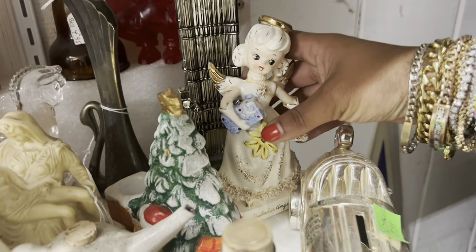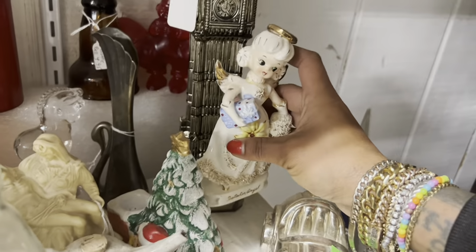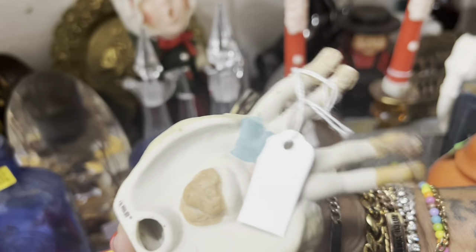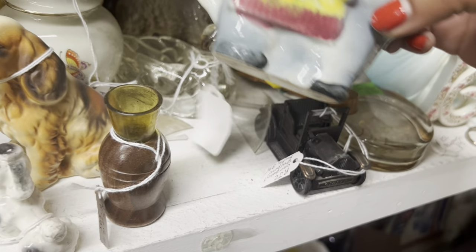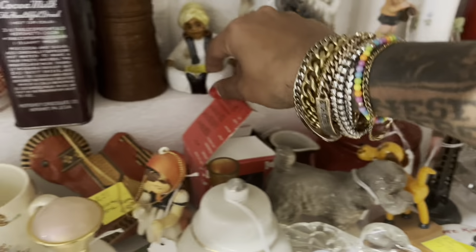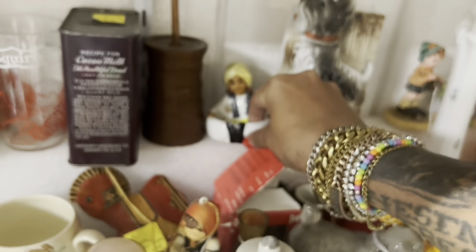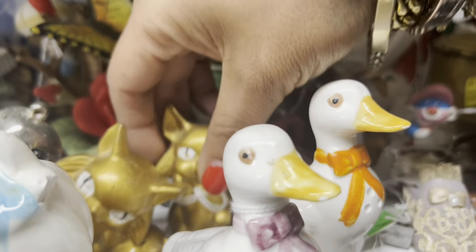Oh my gosh, look at this October angel. She's got a repair, but she is adorable. $7. Oh, never seen that exact one. Looks like Lipper Man. What's happening over here? That is funny. Elephant creamer. $5, that's kind of sweet. Oh, look at this fun little trinket dish. I love that. And I'm just noticing these gold cats in here. Japan. That's kind of neat.